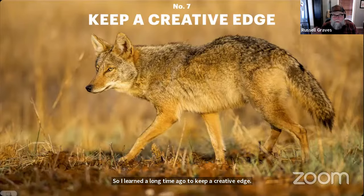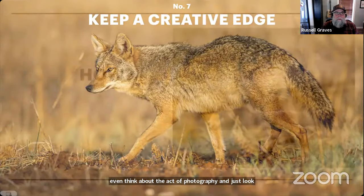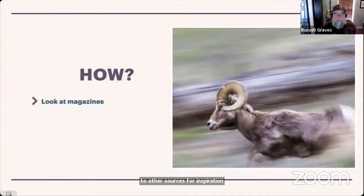Sometimes it's best just to set the camera down and not even think about the act of photography, and just look to other sources for inspiration. So how do I do that? I say magazines. That's not an antiquated idea. I still look at a lot of magazines.